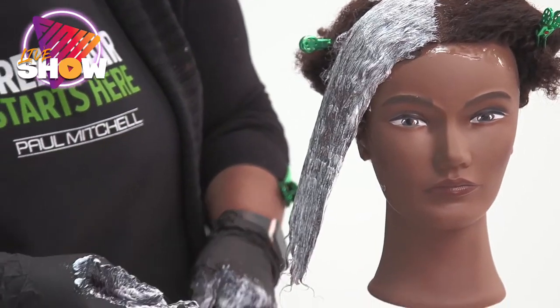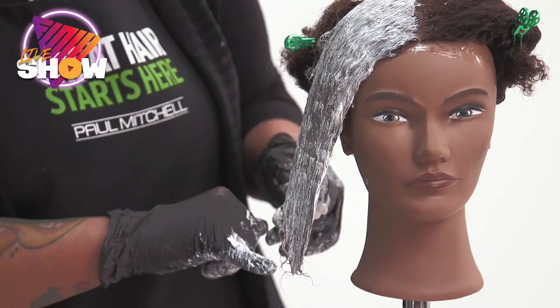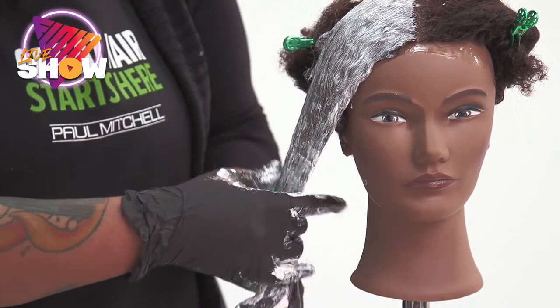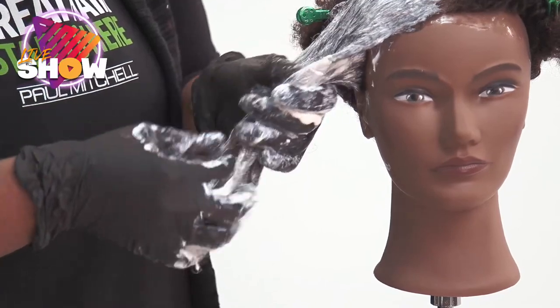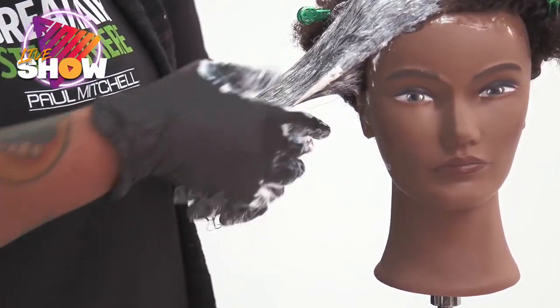And again, you don't want to completely relax the curl out. So once I see, especially with these ends, that it's just starting to look more like a wave than a curl, then I know, all right, it's time to take that off. We've relaxed out, as I said, 65-75% of that hair.